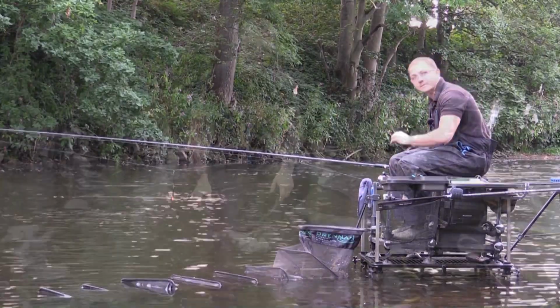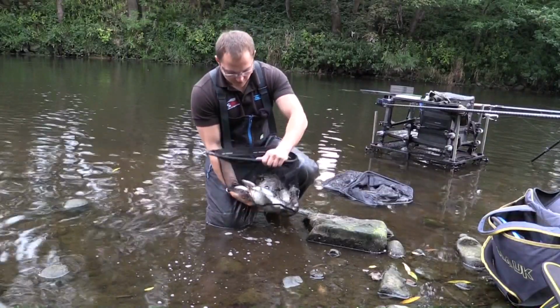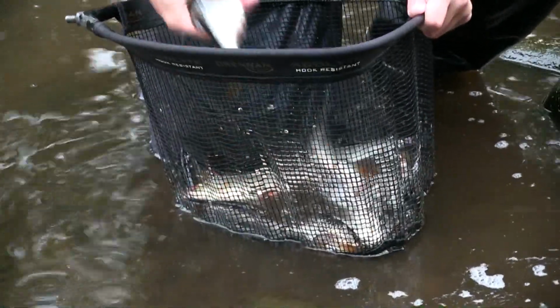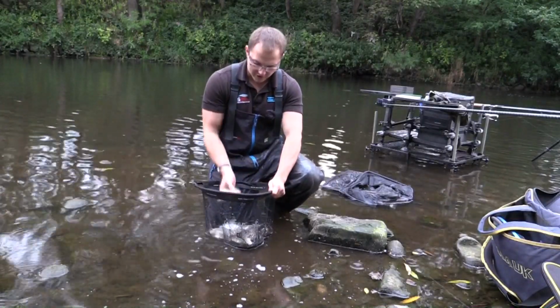at what we've caught. Right, so there's our final net of fish. Quite a respectable little bag for a few hours fishing. Some nice roach in there. As you can see, there's one perch, a couple of little dace. But there's been a lovely stamp of roach to be caught on the double caster today on the waggler. As you can see, lovely plump fish like that.